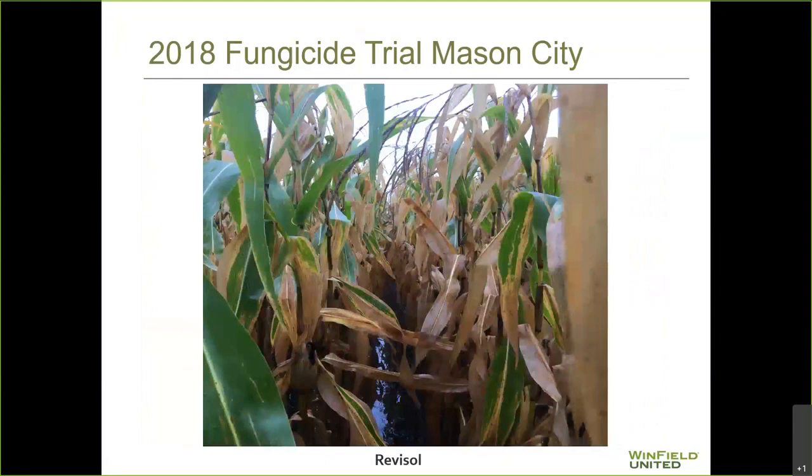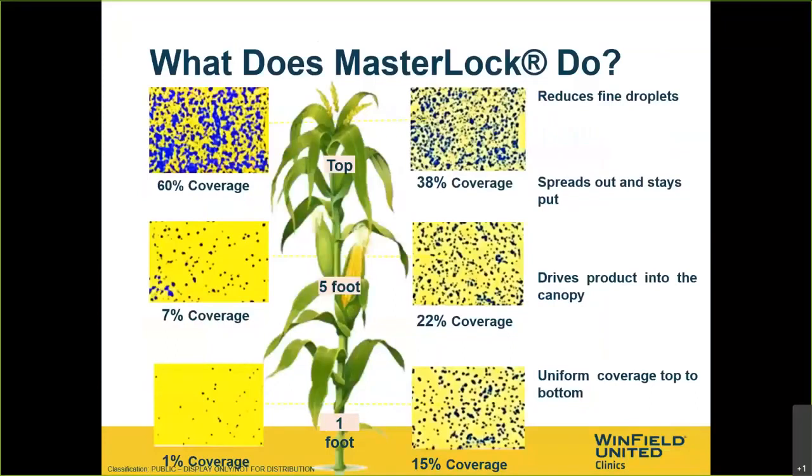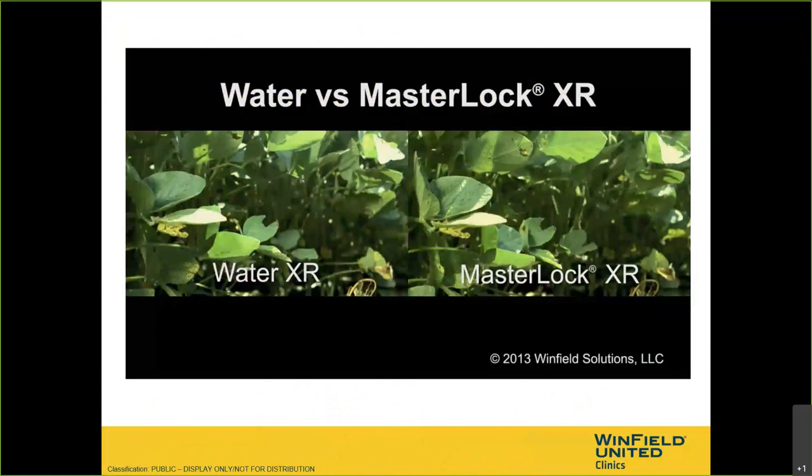Another thing to consider when you're looking at a fungicide is that we also want to get down deeper into the canopy so that we get full coverage. I always recommend, if you're going to put a fungicide on, make sure you have MasterLock with it, because it's all about making sure that all of that fungicide you're putting out there is actually getting down into that canopy and getting complete coverage. Here's a really good video that demonstrates the difference between just having water in the tank versus having MasterLock.